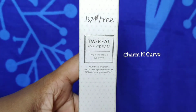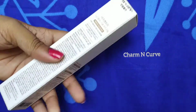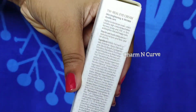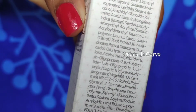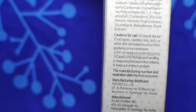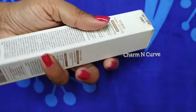I will show you the full ingredient list of this product. The first ingredient you can see is bifida lysate. This eye cream has 61% of bifida lysate. It also has EGF, ceramides and peptide complex. There are oils like squalane and avocado oil. The ingredient list is very long. You can see there is niacinamide in there. Also antioxidants, a vitamin C derivative which is ethyl ascorbic acid, and another great antioxidant, astaxanthin, is here.